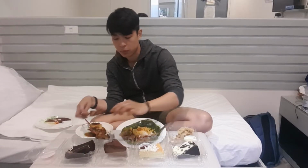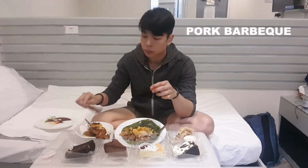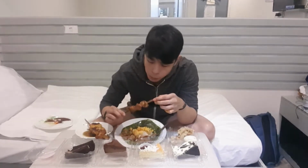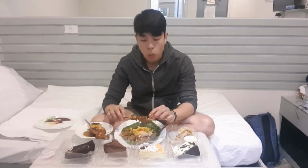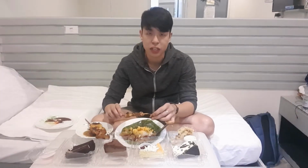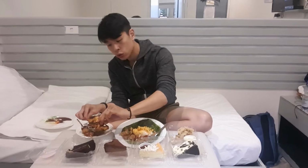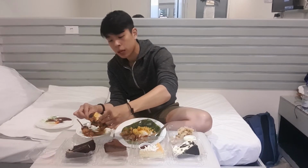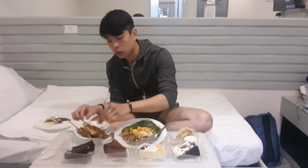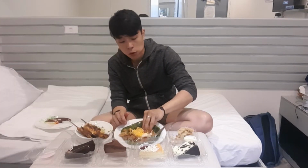We tried the chicken barbecue. The pork barbecue. It's really tender and sweet. Tapos kahit malamig siya, hindi siya dry. Amazing nga. Kasi usually, ayoko ng pagkain pag malamig. Dahil because, well, nagtutuyo siya. Pero juicy pa rin siya.